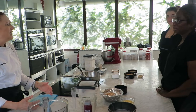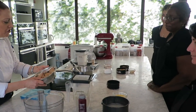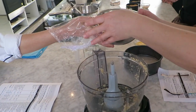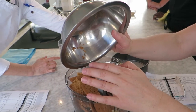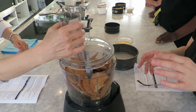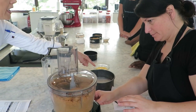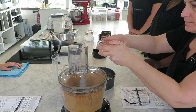Like crumbled cookies. Yeah, exactly. So we talked yesterday about if you use graham crackers or even digestive biscuits. I'm going to have you pour all of those in here. And that's what the digestive biscuit looks like. Then we're going to close this up. And then go ahead and just turn that on one. And then now go ahead and just pop this in the top. Dump it all in.